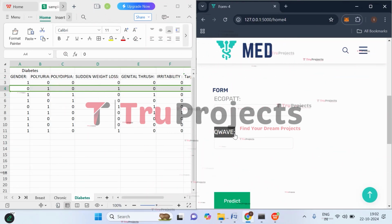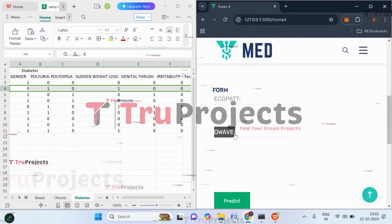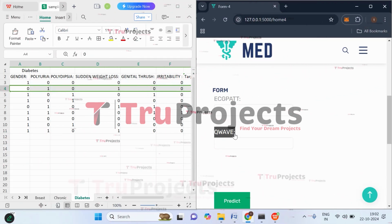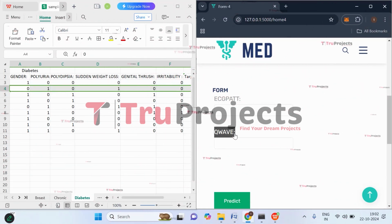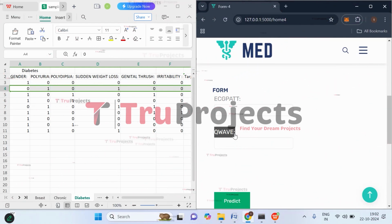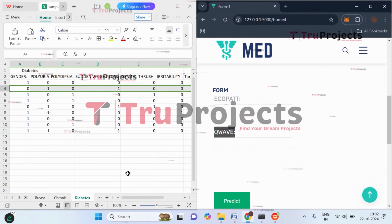The next one is Q wave. This refers to the Q wave seen in the ECG waveform, which is associated with the depolarization of the ventricles. The presence, depth and duration of the Q waves can provide insights into past heart attacks or myocardial damage, making it a crucial indicator in the heart disease assessment. So now let's give the input.